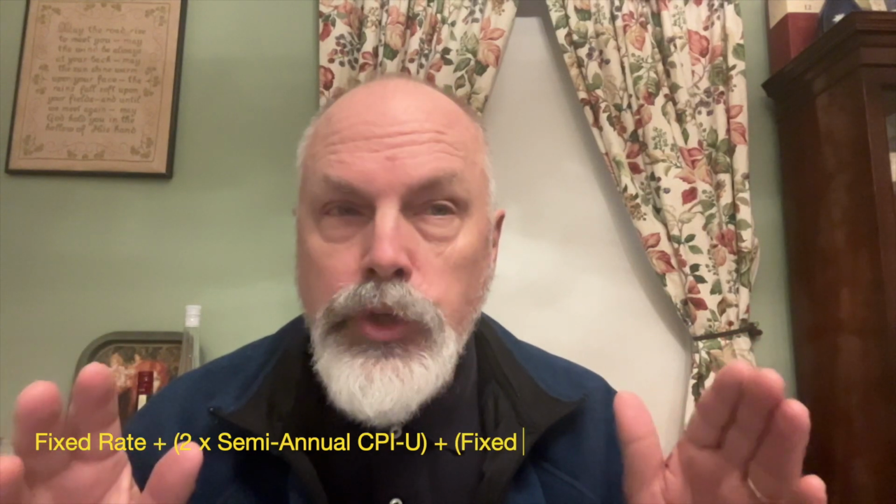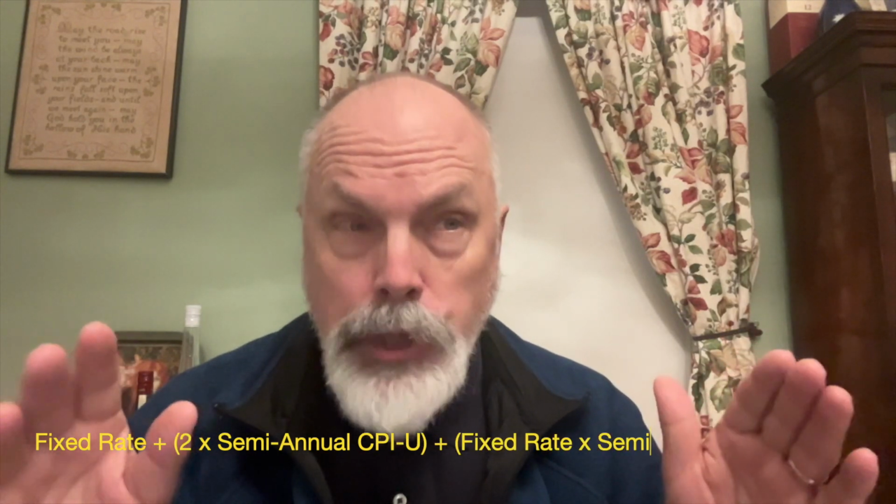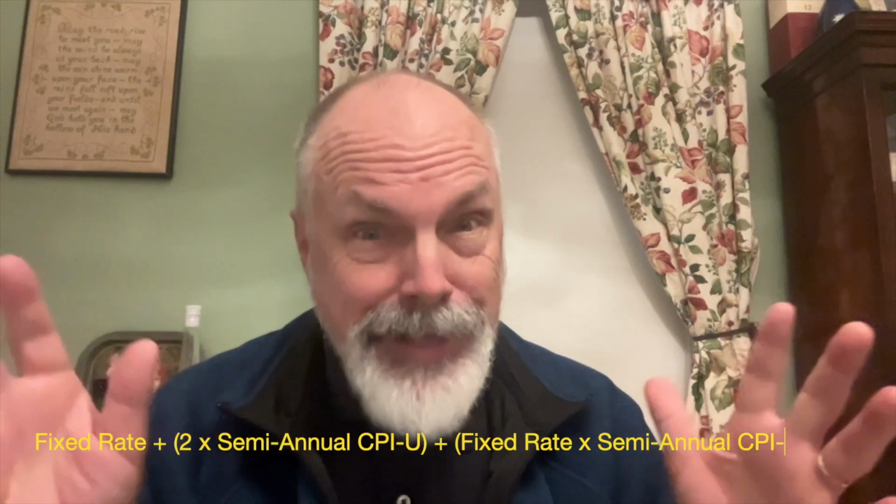Now, if you have purchased I-bonds in 2021 or earlier in 2022, the fixed rate was 0, and the current inflation factor of 6.48% means that's what you're earning during your 6-month interval for that rate. Here's the actual formula for determining the interest rate. The composite rate equals the fixed rate plus 2 times the semi-annual inflation rate plus the fixed rate times the semi-annual inflation rate. Sounds easy, right?